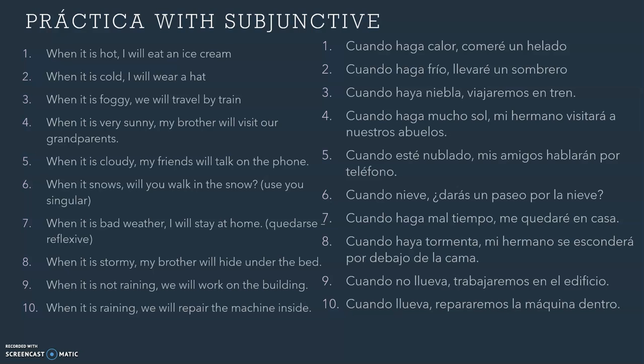Now, if you want to know more about the subjunctive, then have a look at my subjunctive video. This is mainly to do with the use of cuando. Okay. Any questions, place them underneath. Otherwise, go through the notes again and see whether you can get a better idea of it going through this, or have a look at my video on the subjunctive.